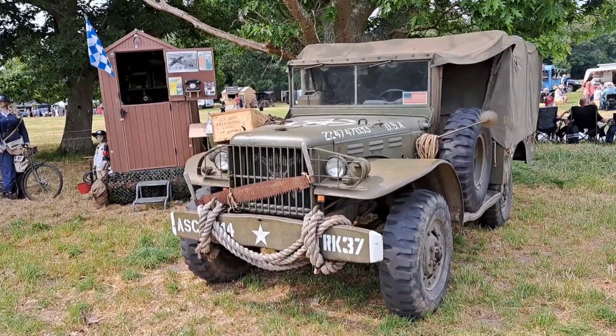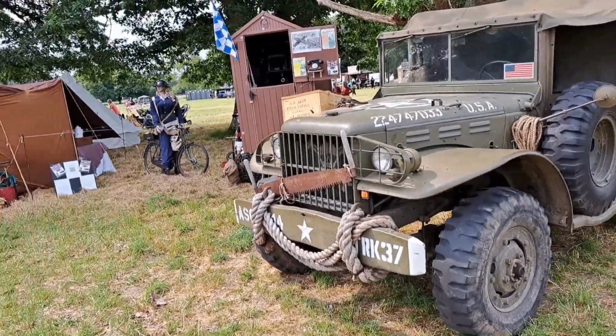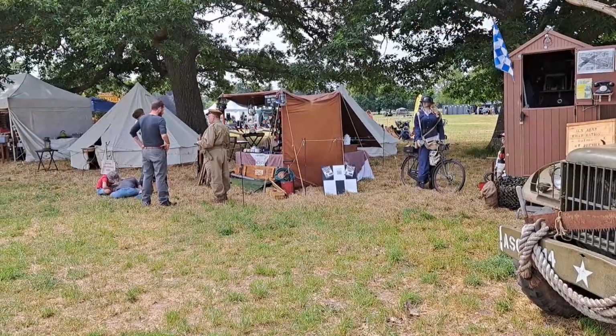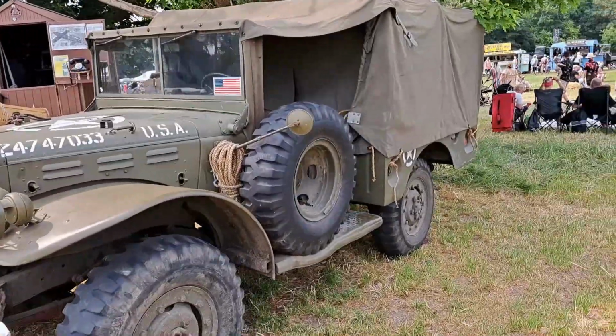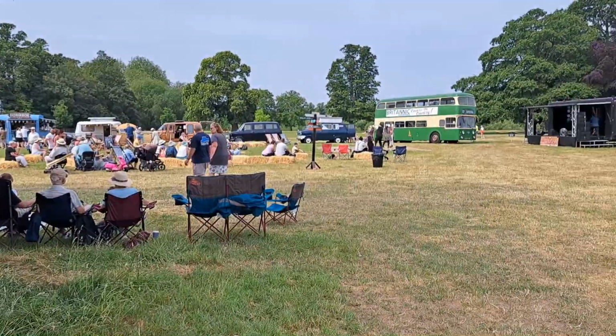I think this is some kind of Dodge, I forget. It's much larger than the Willys Jeep. We've got someone who looks like a sort of Colonel Mainwaring looking like that. Excellent. I think we're going over there now.